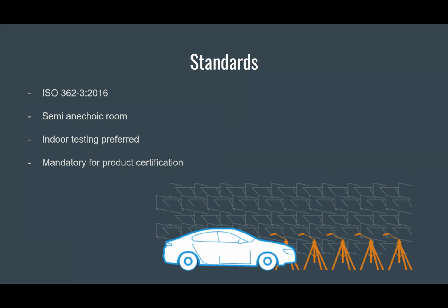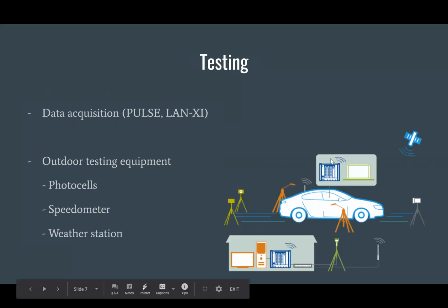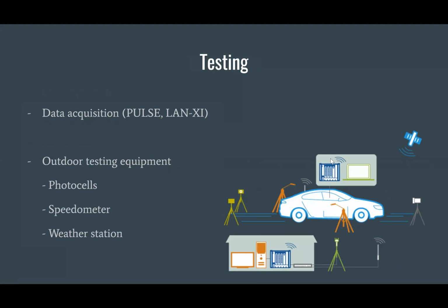The vehicle's interior and exterior noise is measured during this test by using a chassis dyno and a row of microphones along the vehicle. The chassis dyno allows the test to be conducted without having the car move physically, and it passes stationary microphones. The indoor setup can be seen here. Data is commonly acquired through data acquisition software called Pulse, which receives inputs from LAN-XI, a data acquisition system, which then determines the pass-by noise levels of the vehicle.